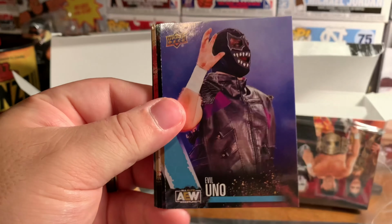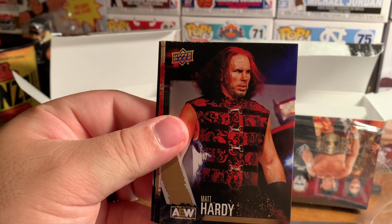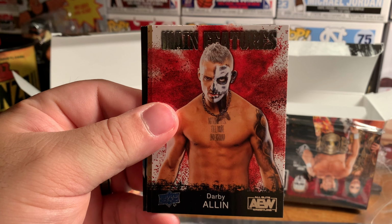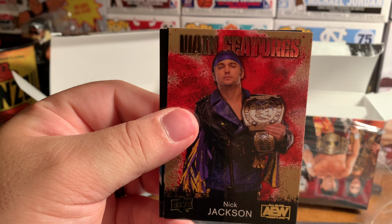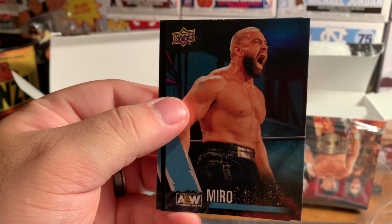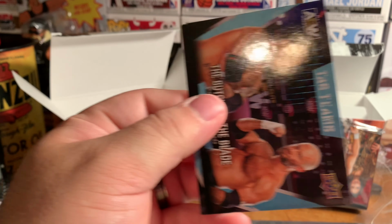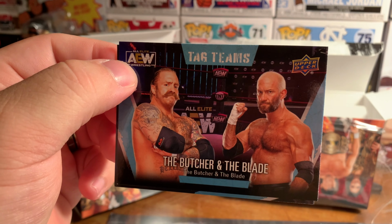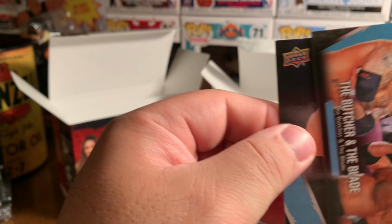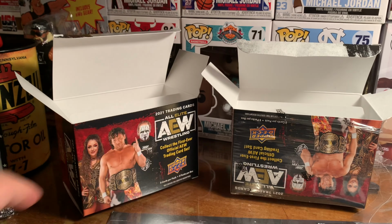Another Trent, Evil Uno, Matt Hardy, main features Darby Allin, gold variant main features Nick Jackson, Miro, glad to see him back. We have another tag teams, the Butcher and the Blade. Great team, very underrated. I think they deserve gold for sure. And then we have Scorpio Sky.